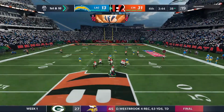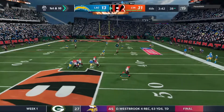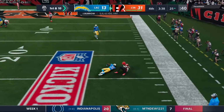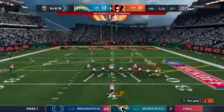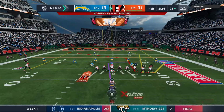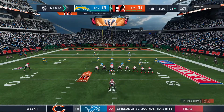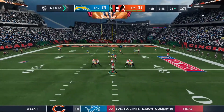First and 10. Now it's Burrow. Escaping the pressure right. He gets this in the hands of Mixon. And they're able to get this one past the 30 down to the 25. A good gain again. That's now 31 yards combined on those last 2 plays.